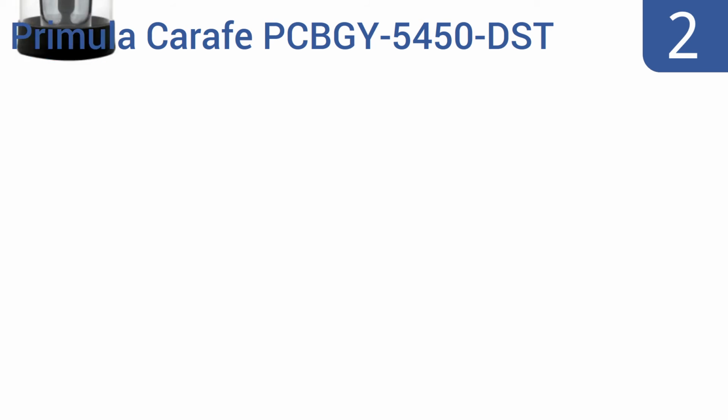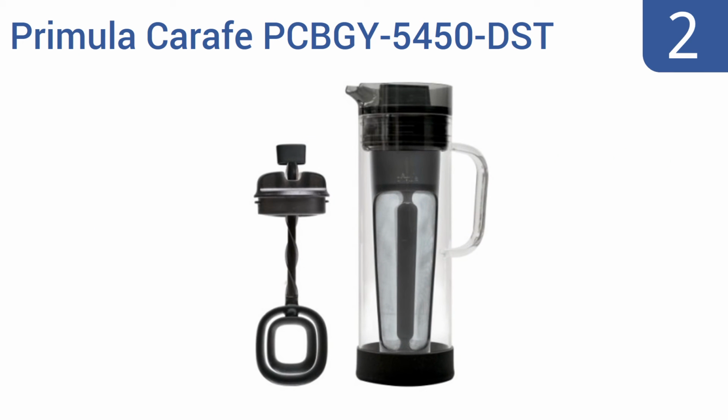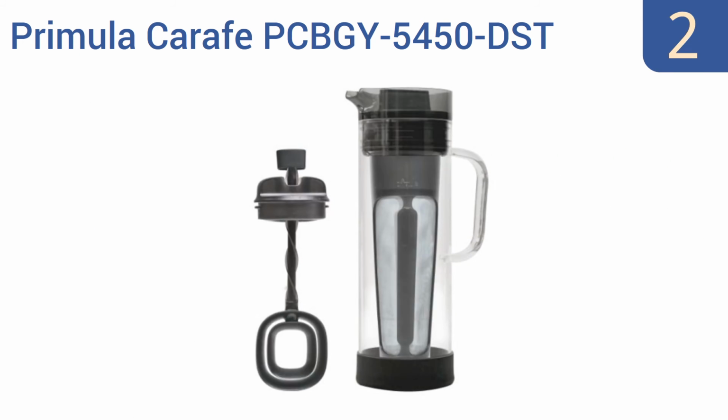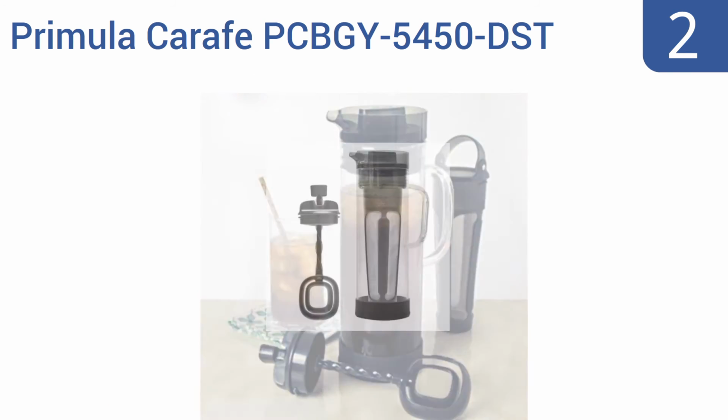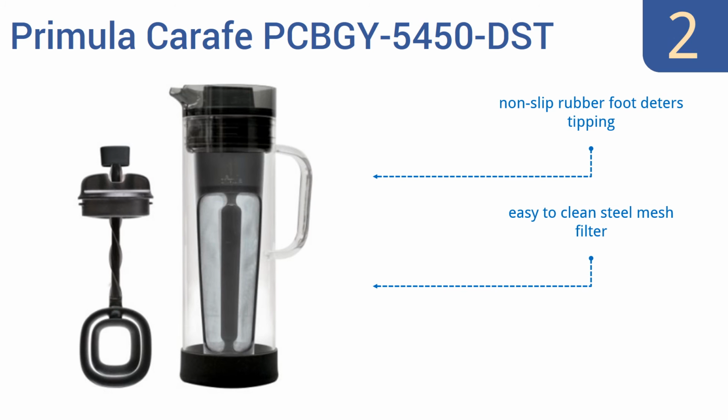At number 2, the Primula Carafe PCBGY5450 DST is a simple, reliable system that's built from sturdy borosilicate glass and BPA-free plastic. It has a removable cold brew core for coffee and tea and can also work with regular hot brews. It includes a non-slip rubber foot that deters tipping and an easy-to-clean steel mesh filter. It fits inside most refrigerator doors.